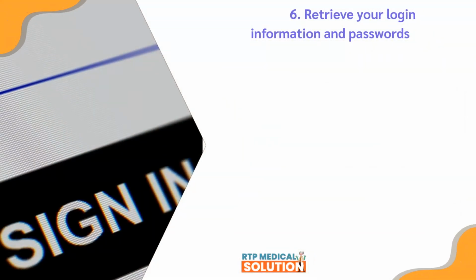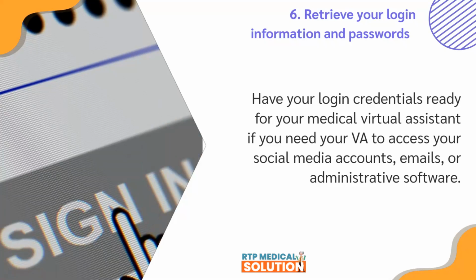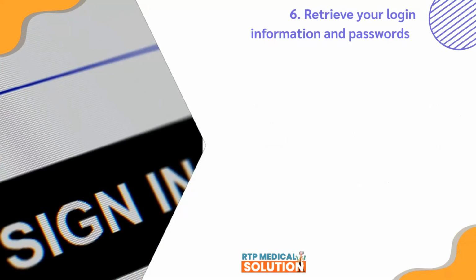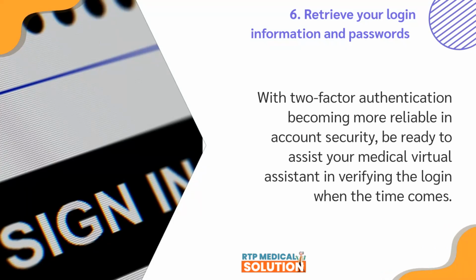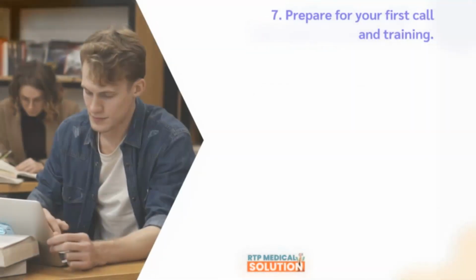Number 6. Retrieve your login information and password. Have your login credentials ready for your medical virtual assistant if you need your VA to access your social media accounts, emails, or administrative software. With two-factor authentication becoming more reliable in account security, be ready to assist your medical virtual assistant in verifying the login when the time comes.